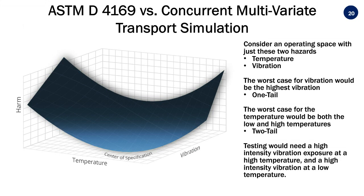The important thing is when just looking at the graph, you can see that the highest harm locations in this operating space are your back left and your back right, which is low temperature and high vibration, and high temperature and high vibration.